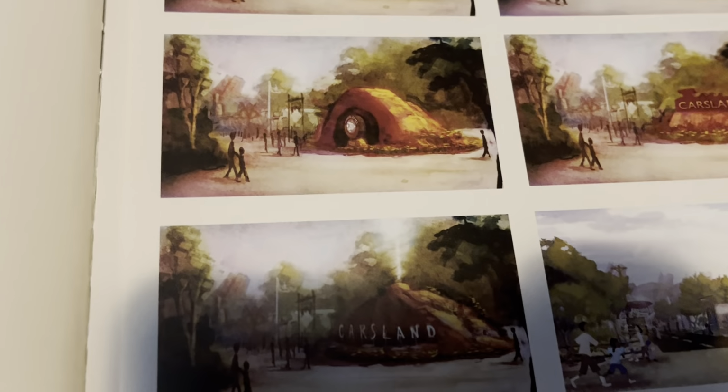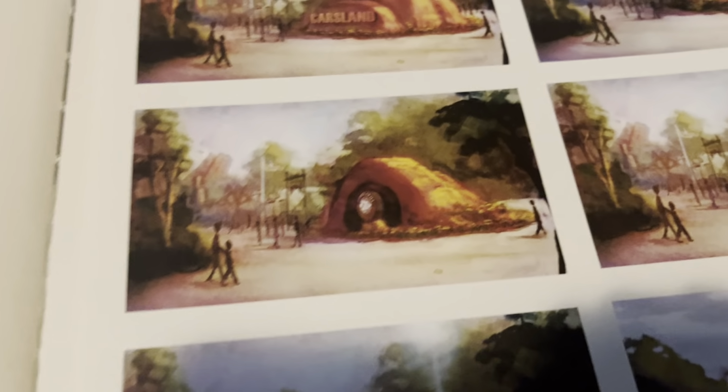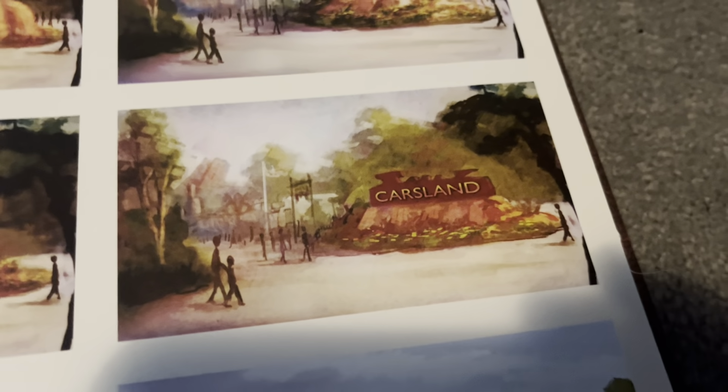You've got some different mountain shapes. There's like a mountain, or yeah, there. And then you have the Wheel Motel. You've got a smaller sign. You've got a kind of mix between a sign and a mountain. And then you have the final product, which was the welcome to Cars Land and kind of the Radiator Springs sign form. In my opinion, I do think that one is the best out of what we saw here.